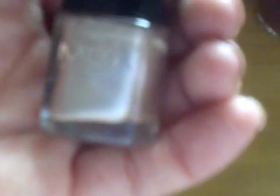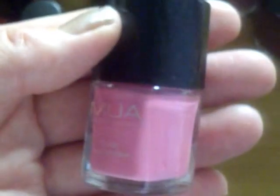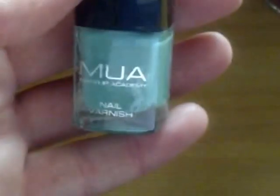Okay. Anyway, I'm not going to tell you the numbers because they're too small, but you can see. Same again. This one. Grey colour. Really pretty, that one. It's nice for manicures, French manicure. Pinky. Another pink. And another pink. Green. Just a clear one.